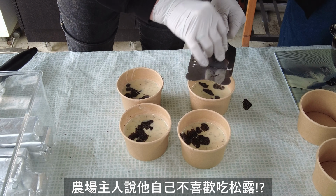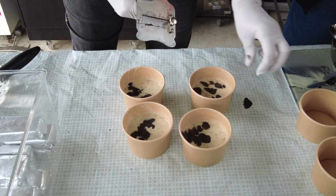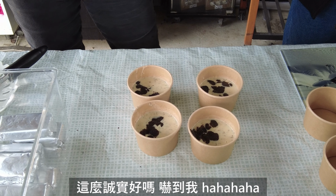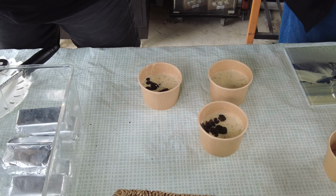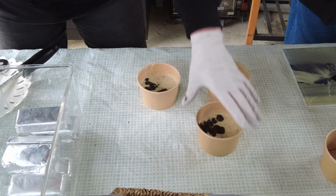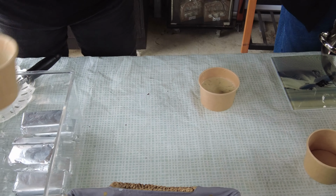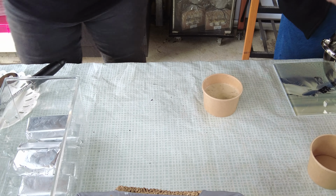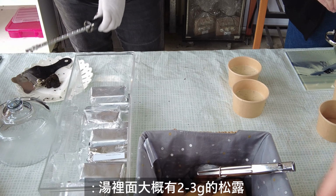I personally don't like the truffle like this, but I don't love truffle either. I find that the texture of this is a bit too chewy for me, so I don't like it shaved. But please, let me know. So what we're shaving here into your soup, to give you a bit of an idea, is around 2 to 3 grams of truffle.